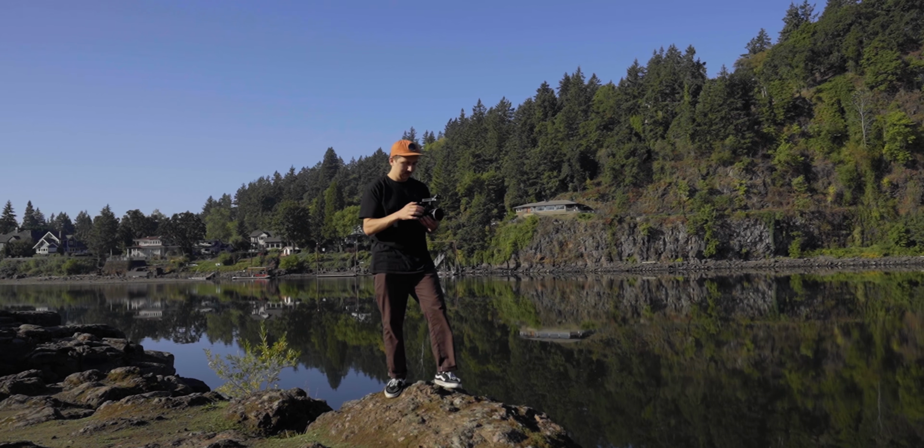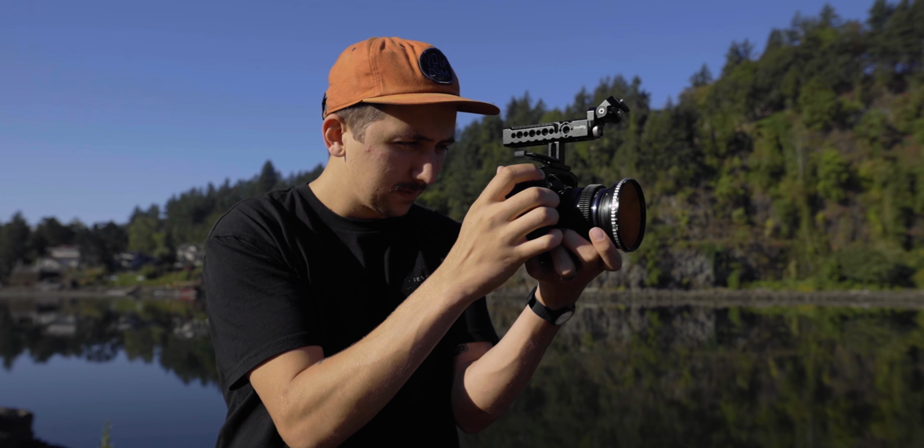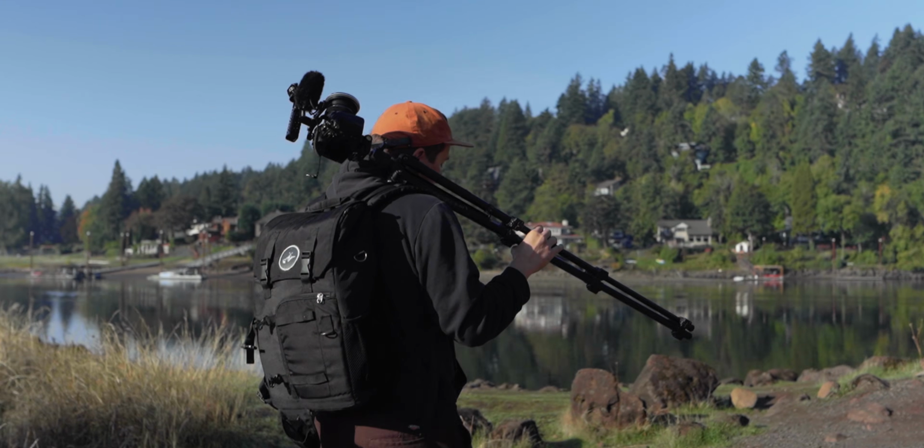You're getting a Micro Four Thirds camera with really good autofocus, great colors, 4K. Sure, you don't get any high frame rates, but if you're like me and you mostly want a good bread and butter camera that can do really good talking head stuff like this, with really good autofocus that's dependable, the EM1 Mark II is a great option.